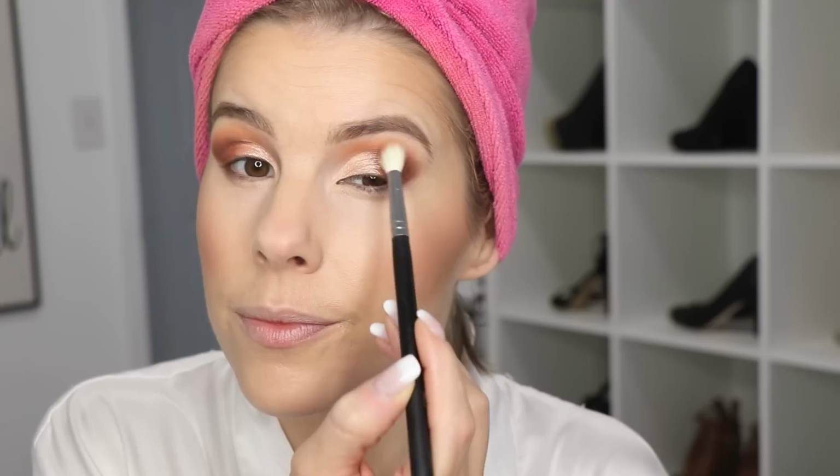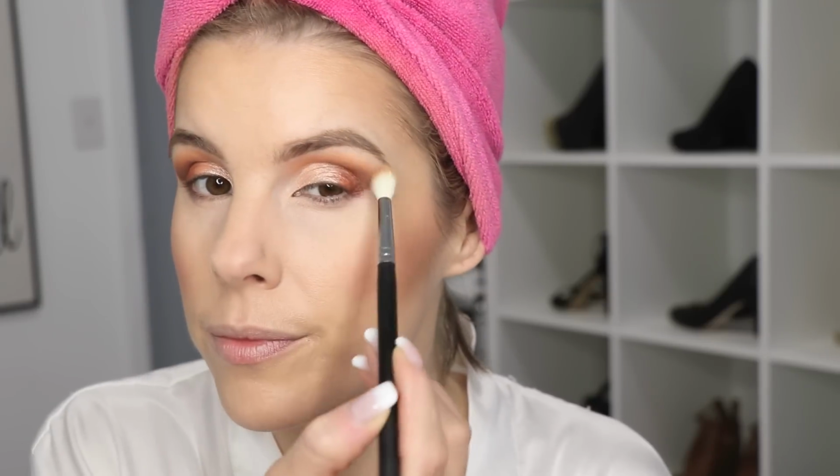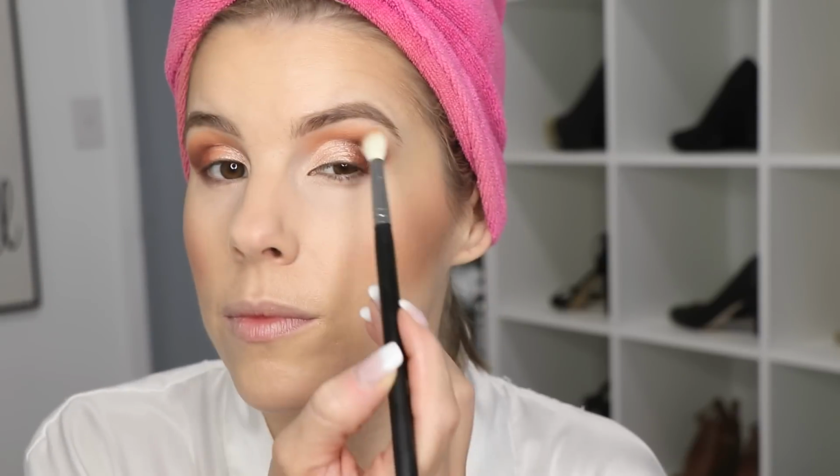I feel like this needs to be blended a little more out here. Okay, and I think I'm gonna go in with, try to figure out what highlight I want to use. I think I'm gonna go in with this e.l.f. Baked Highlight in Blush Gems, my old favorite. I just think this looks really pretty because it's like a light rose gold highlight, and with those eyeshadow colors, especially the lid color, it's kind of the same sort of tone.